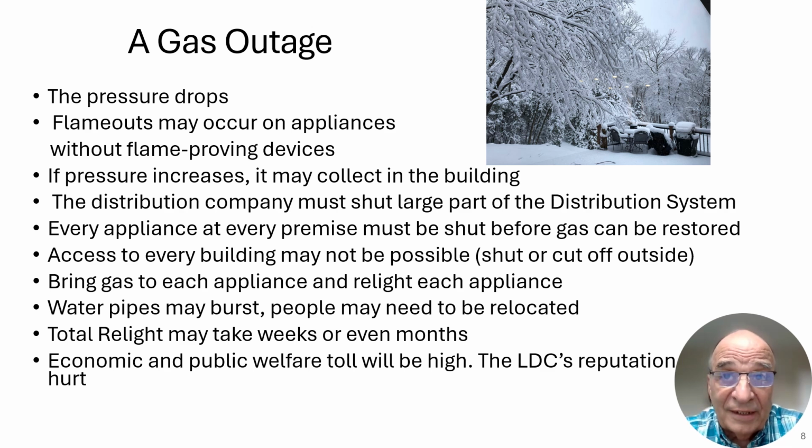In order to relight a section after a gas outage, you need to get to every single appliance before bringing gas onto the system, and shut that appliance off, let's say that stove, so that you can bring gas back. Typically the house has an external shut-off valve. You shut off that external valve, and every appliance in the house will not see gas once gas is restored. However, in many locations, external shutoffs are not accessible, in particular in large cities with typically low pressure systems, where there are no external shutoff valves. In those cases, you have to get into every single house and shut the appliance off.